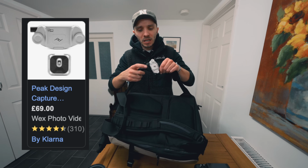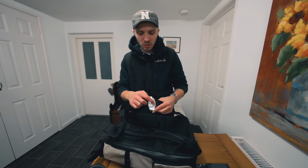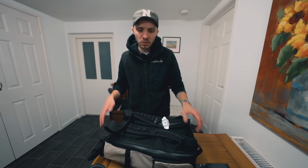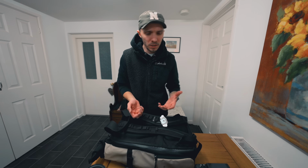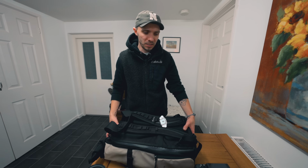This is a Peak Design clip. If you don't have a Peak Design clip, I highly recommend them. It just allows you to clip your camera on there when you're walking around doing your videos or photos or whatever. And that means that you can have your hands free, eat some food, and then carry on shooting, etc.